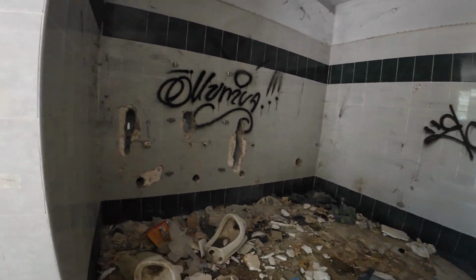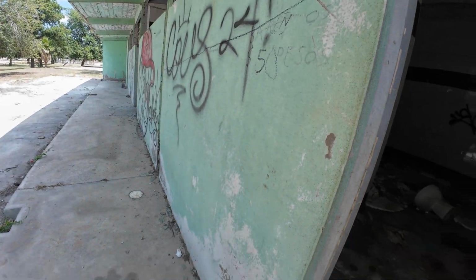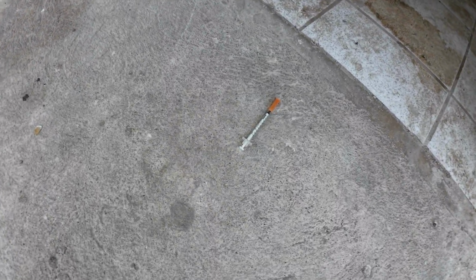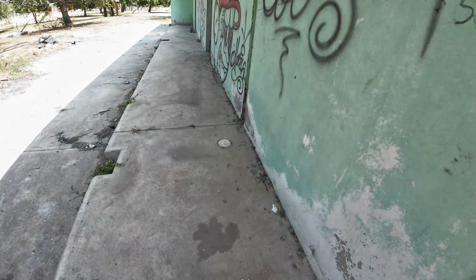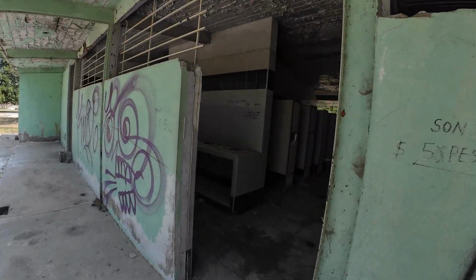Set of restrooms. Everything's been destroyed. Oh, look at that. It's not super common in Mexico to see used needles.